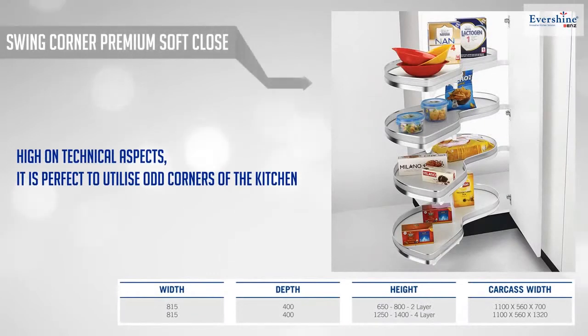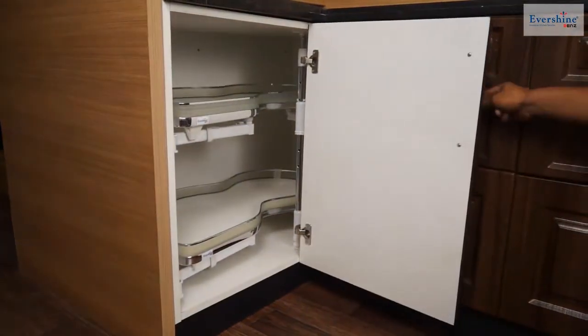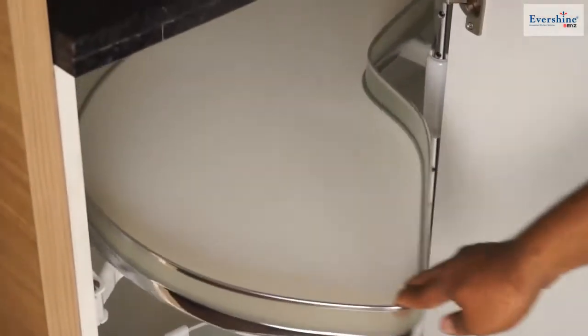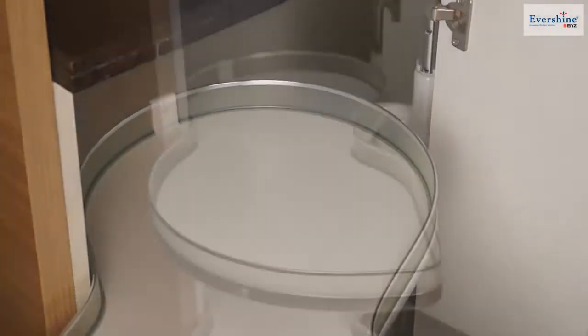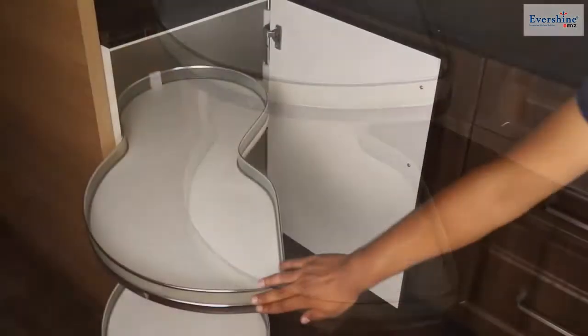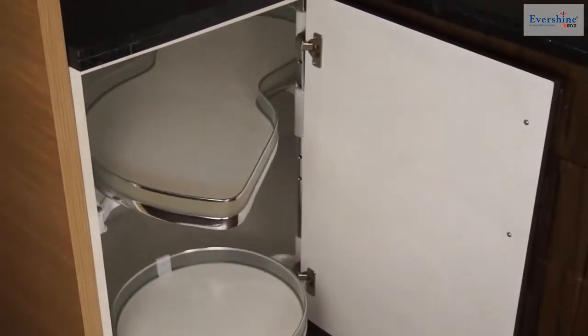Swing Corner Premium Soft Close. High on technical aspects, it is perfect to utilize odd corners of the kitchen. A sophisticated solution, Swing Corner Premium Soft Close uses a soft close mechanism for smooth and easy usage.